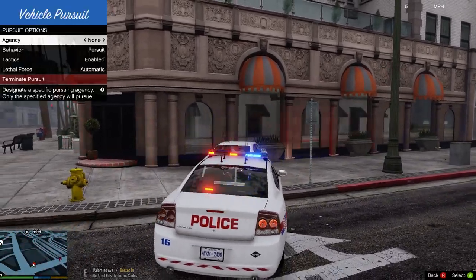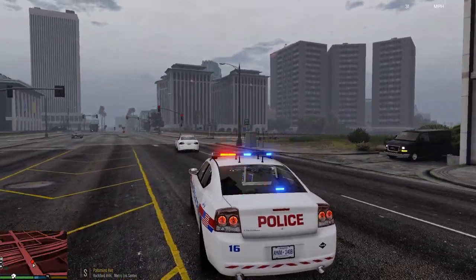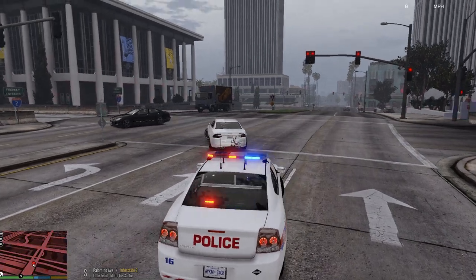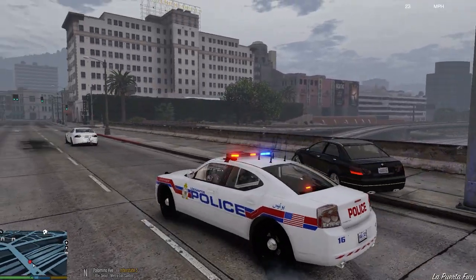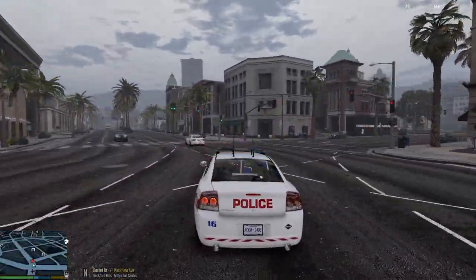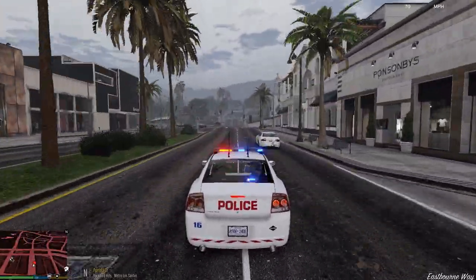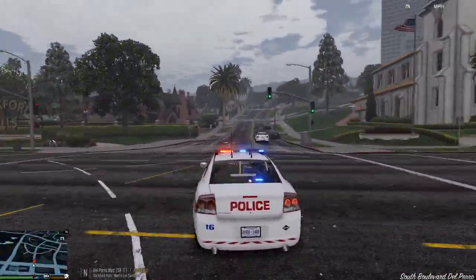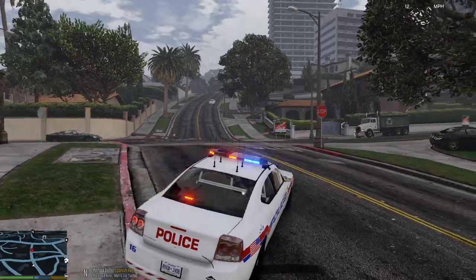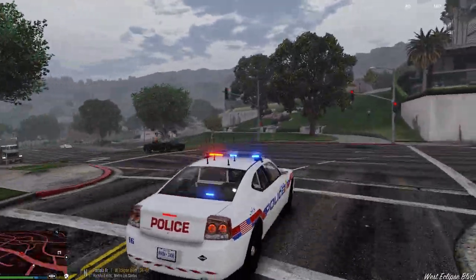Car won't stop. I'm about to remove that mod. Get some units. Assistance needed. Where's our backup units, guys? Oh well, kill that person. Why are we not getting backup?